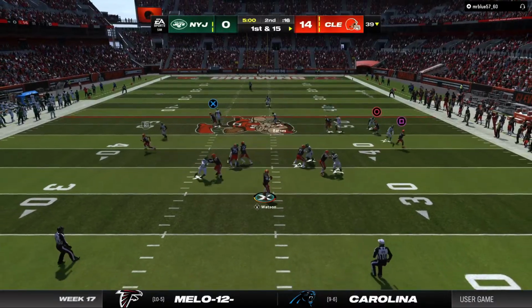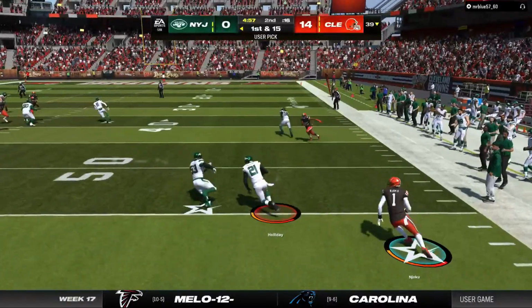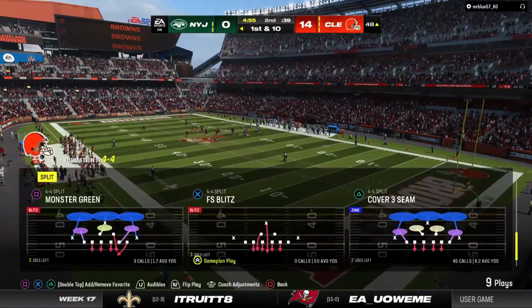Now it's Watson. Oh, he tries to force it in, and it's intercepted. And he'll take it across midfield and down to the 48-yard line.